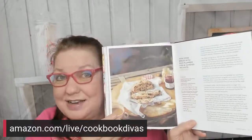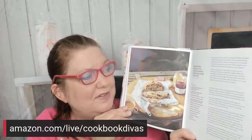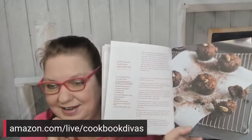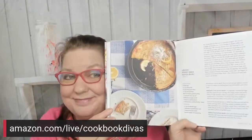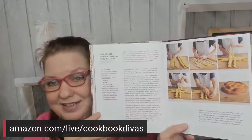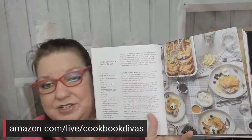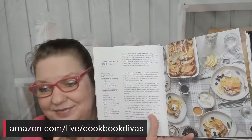Irish soda bread, just in time for St. Patrick's Day, with rum plumped figs and candied walnuts. Chocolate Marcona mini muffins, and I'm not going to say these look burned. Lemon poppy seed Dutch baby. And those take a while to cook, but they're worth it. Ooh, step-by-step photos. Love it. That's a chocolate orange challah with saffron. That could be good for Easter or Passover. Lemon lavender French toast. And yes, TCM, I would go very gently on the lavender in this.